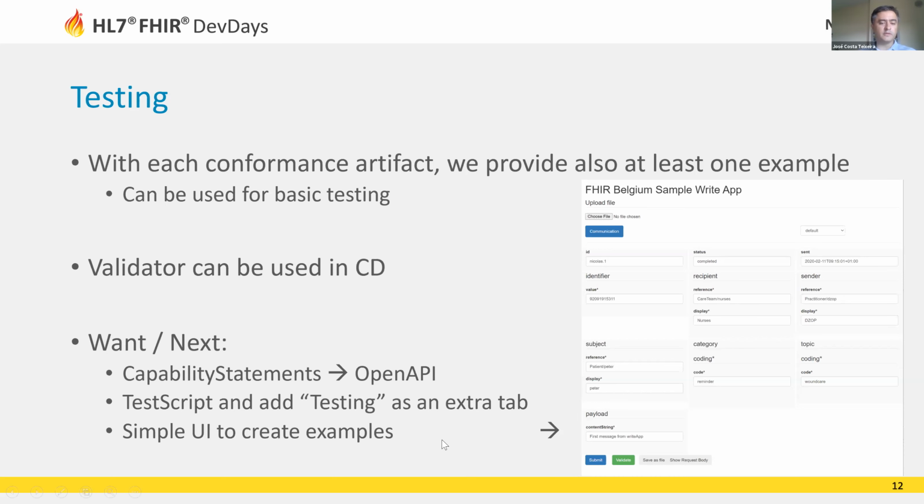But what we want is still the same thing: a way to generate examples, especially if we talk about logical models, because then we can tell our functional analysts, hey, why don't you go to the implementation guide and make the example that you want in the logical model, and then we can take it over and see how it is implemented.